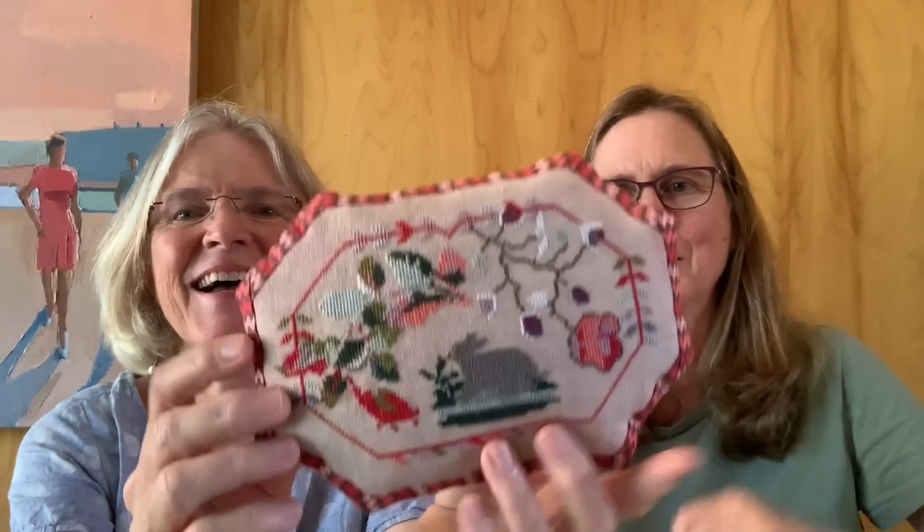And I want to sit side by side with you one time when you're stuffing with wool roving, because you mentioned that you do it slowly. So I kind of want to just watch your technique too. But I'm super happy with this. I chucked it on the guest bed. It looks cute.